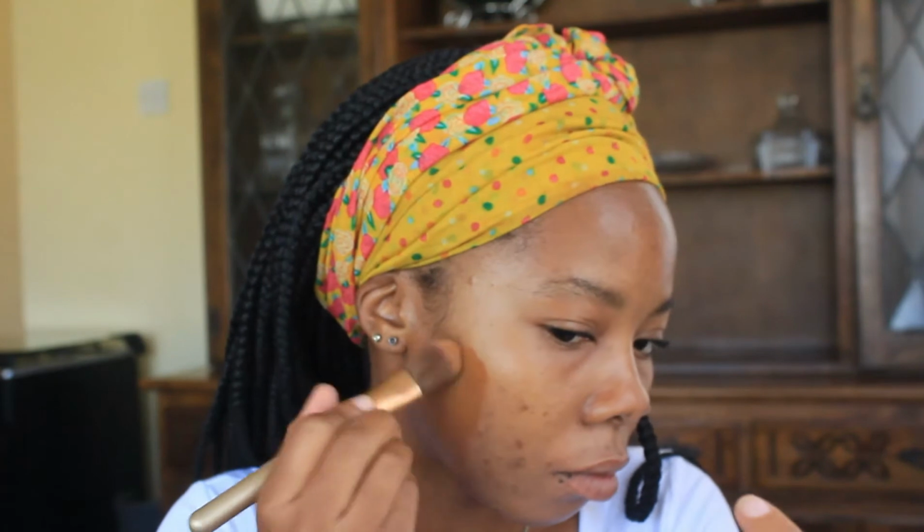So how do you know? Your foundation is supposed to match with your neck so that your neck and your face do not have a difference. So what I will do is I'm going to take Mocha, and I'm going to apply Mocha here, and then I'm just going to blend Mocha a little bit. Like so. So as you can see, firstly, my skin tone and Mocha are 2 different shades. If we compare that to my chest, Mocha and my neck and chest are also different. So definitely Mocha is out, right?